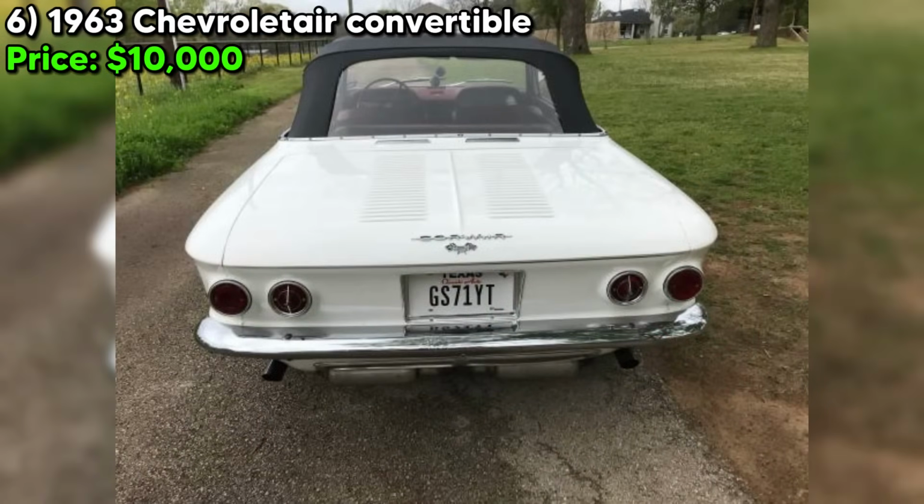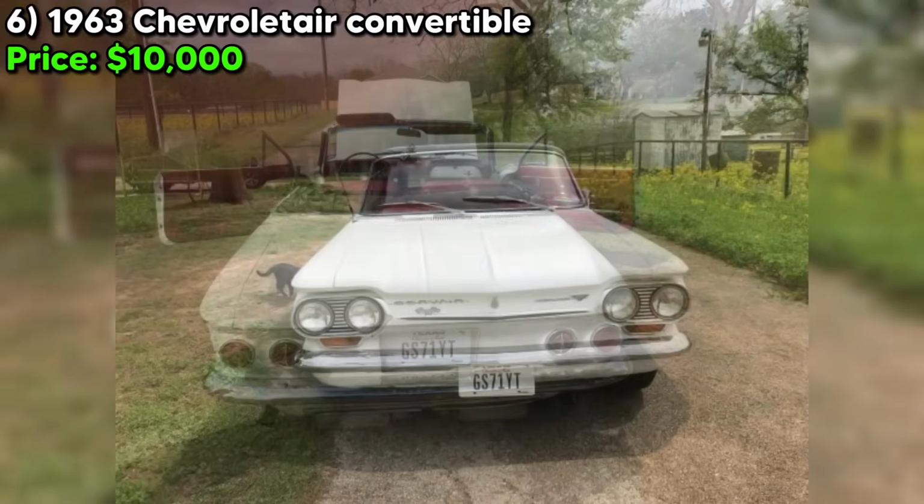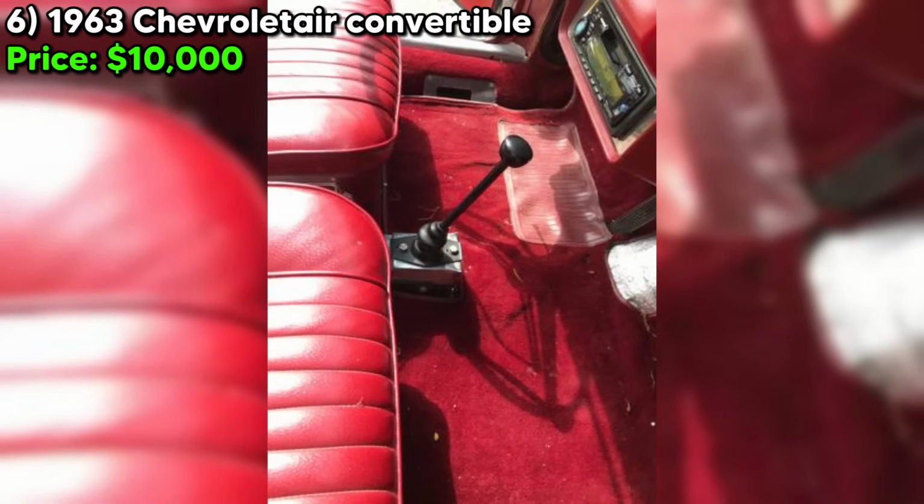The nearly new tires provide peace of mind, ensuring that the car is ready for the road. The clean title status is another positive aspect of this listing, indicating that the car has a clear ownership history and is not burdened by any legal or financial issues.